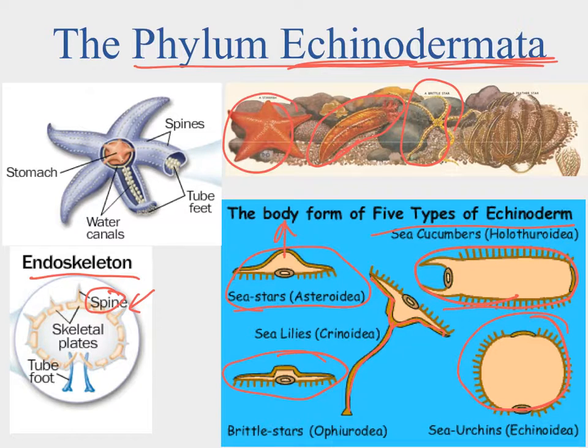One of the other things that makes them unique is the fact that they have tube feet, and they use these for locomotion, and they can also use them to hold on to things. And quite simply, that's just going to be a stalk, and at the end of the stalk they're going to have like a little suction cup, and that'll allow them to stick, and they can release them, and they can use those to move across the ocean floor.